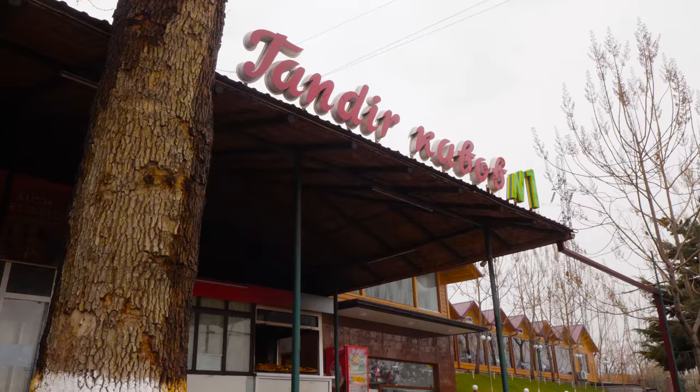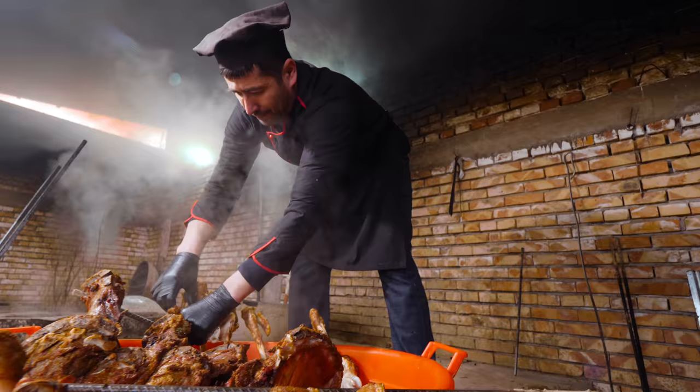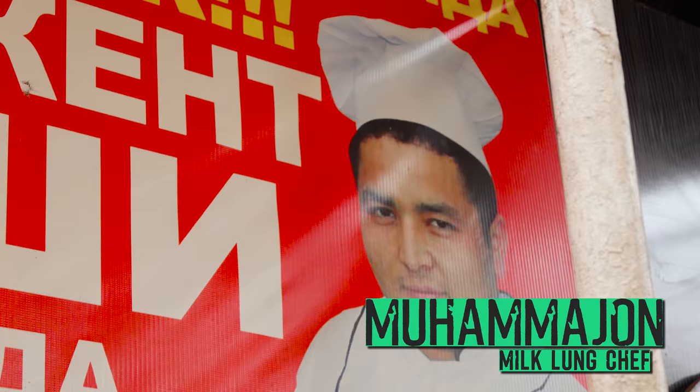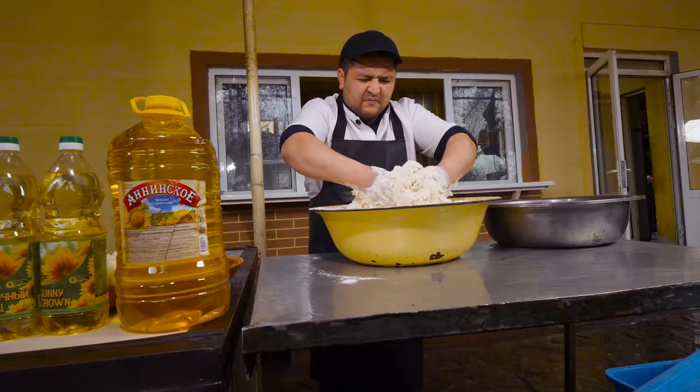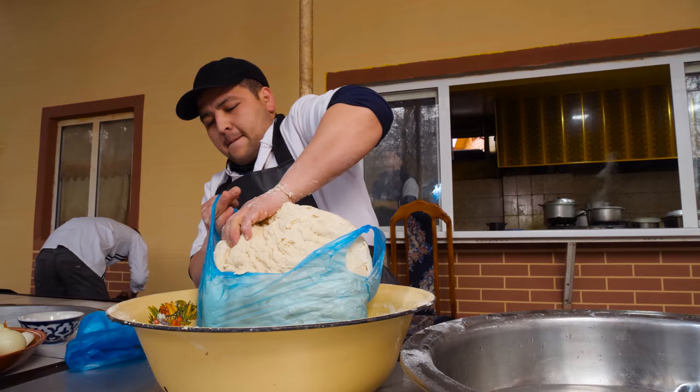TANDIR Kabob started just 4 years ago. Their menu includes the greatest hits from around Fergana Valley. This is Chef Mohammadjan, the only one trusted to make this dish. Oddly enough, this non-bread dish starts with a dough. A blend of flour, water, and salt. Knead it up and let it rest.